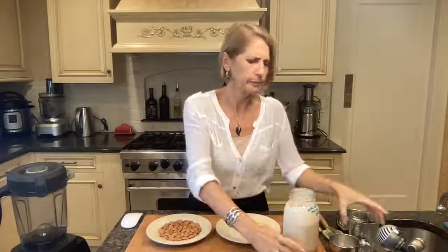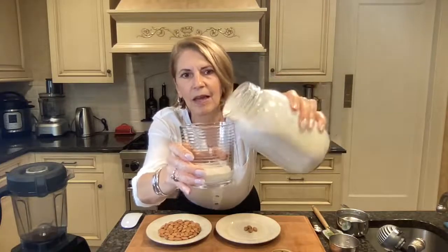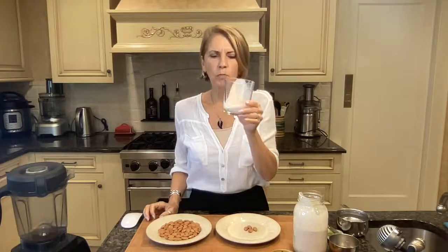I'm going to pour a little bit out so you can see just how the consistency of it is naturally nice and thick. It's almost on the cream side, but I like it this way because I pour it over my porridge in the morning. You can see how nice and thick and creamy that is.